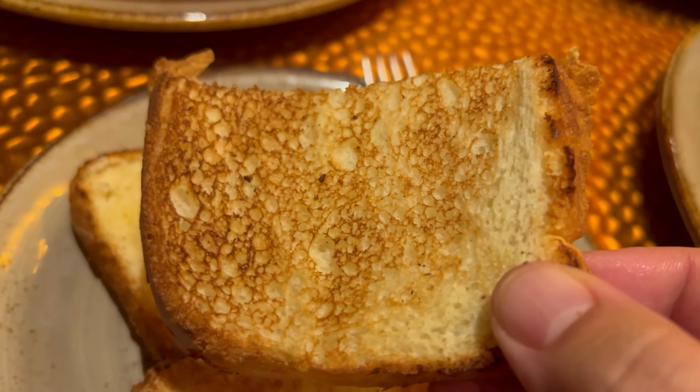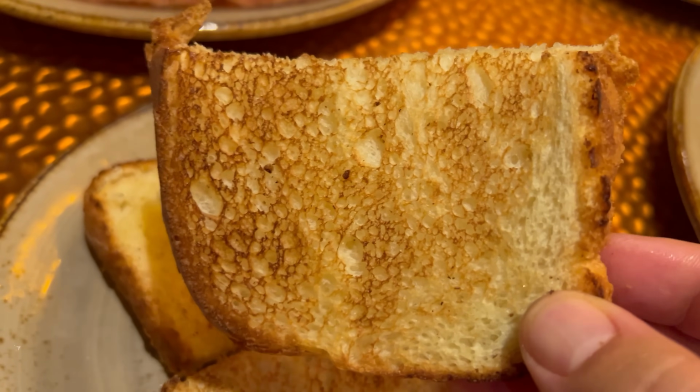And the last item from the all-American breakfast is the toast. I got white toast today, and I'm loving the color and feel of this already in my hands. White toast.